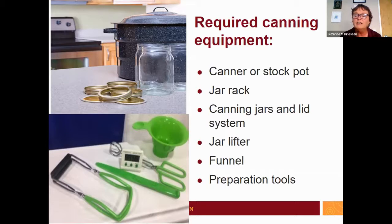I have a picture here of a canning toolkit. It's usually inexpensive, around $20 or so, and it comes with convenient canning tools like a jar lifter, which will help move that filled jar in and out of your canner. And a funnel or jar filler is helpful to fill your jars so it doesn't spill all over. A bubble freer and a headspace measuring tool is the green skinny thing in the picture. We'll talk about how to free bubbles and the process in a minute. And you'll also need a timer and standard kitchen tools like knives, colanders, and those kinds of things.